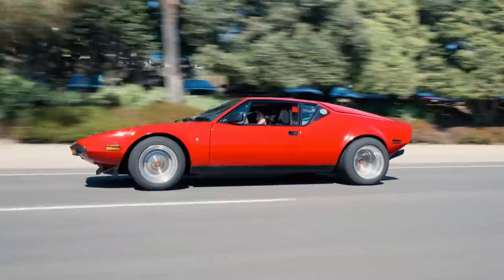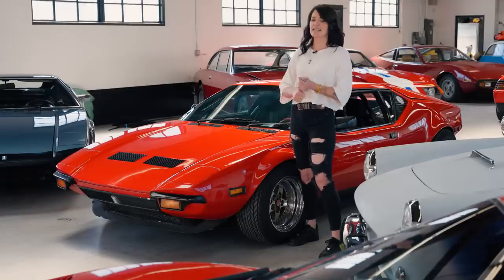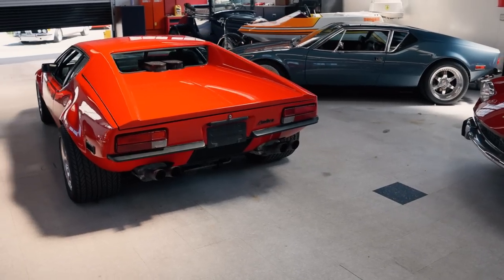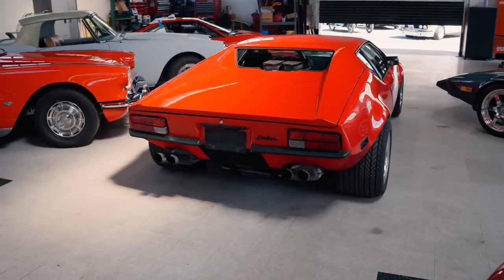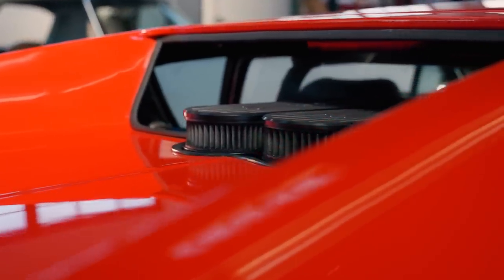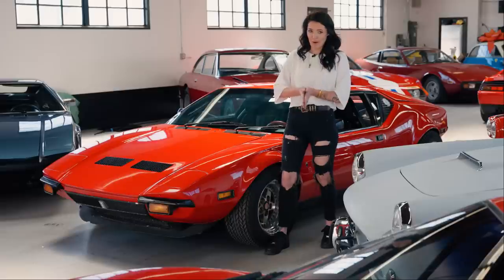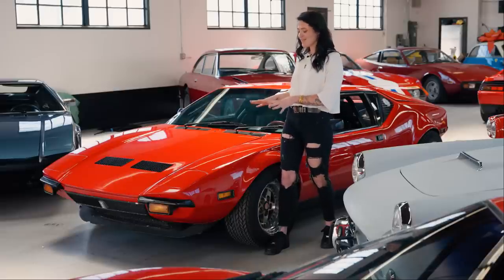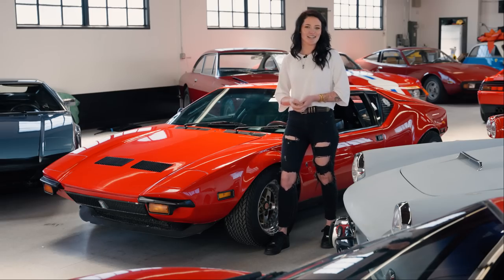And even if you buy a Pantera that hasn't had that replaced, which most have by now because they're easily accessible parts and not that expensive, if you have one with the original radiator, parts are really easy to find. Having dealt with Ferraris my whole life, I'm used to parts being astronomical prices. So I love the affordability factor and, of course, the performance of the Pantera.